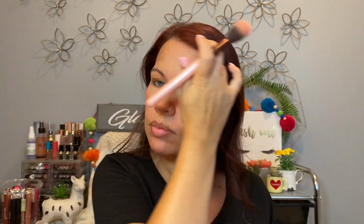And then my blush here, which is getting to the end, and I'm happy about that. I don't know if I've ever completely used up a product. Like, I've used things to the point where I'm like, okay, that's gross, just get rid of it. But I don't think I've ever actually used up something completely. All right. So there's that.